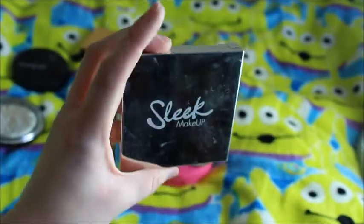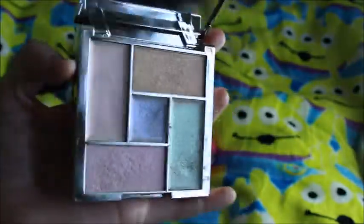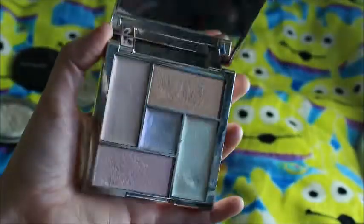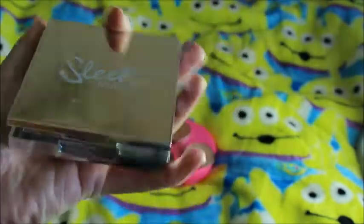Next up, got my Sleek Makeup, which is the Distorted Dreams 1030 palette, and I got this one pretty recently, I think. So about a month ago I got this one. Now this one isn't very pigmented either, it's kind of more of a colourful highlight palette, but I really like this one and I think it'll be really good for festivals and concerts and things like that. And the creams are actually really nice, so I think I'm going to be keeping this one.